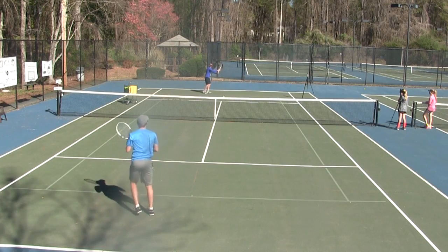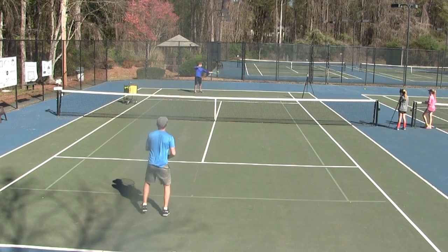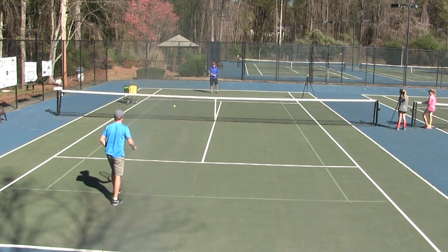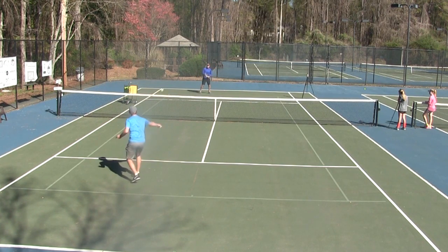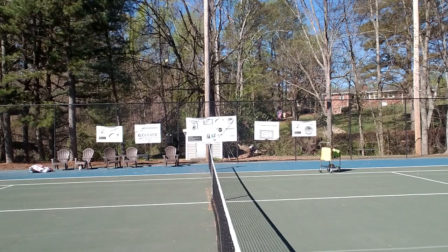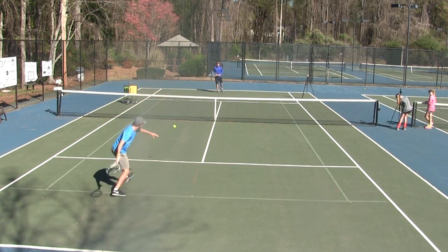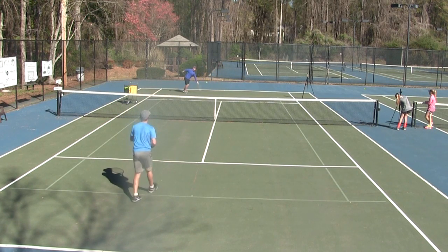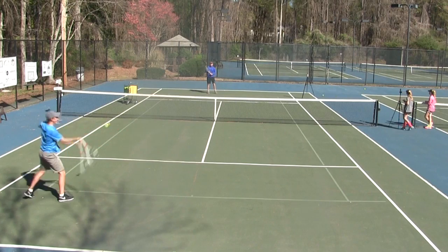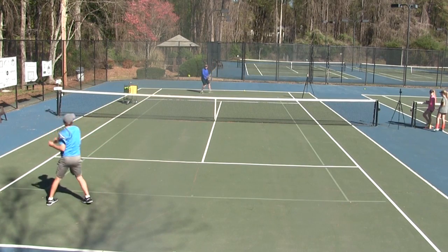Okay, again, 100% with the feet, 50% power. Looking for that height. That ball is obviously too low over the net. So I want to get my ball a little higher now. That's pretty good height. And you can see Carver's on his toes, moving his feet. Good. Now we're starting to feel it a little more.